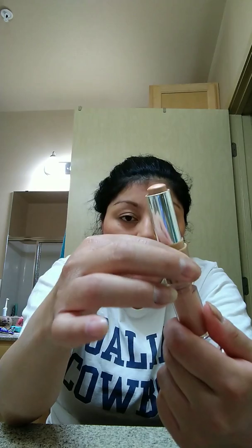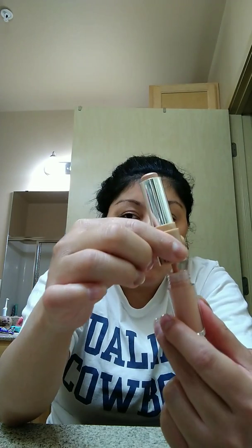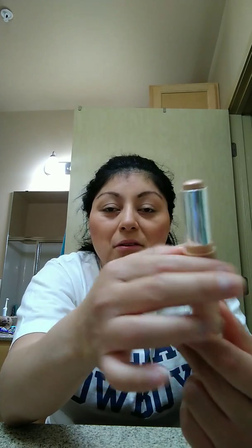So this is like a, I don't know, crayon. And then this part is not a liquid, but kind of. So I use both sides because I know I'm bad.